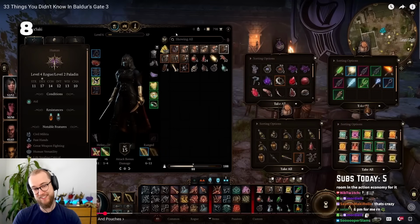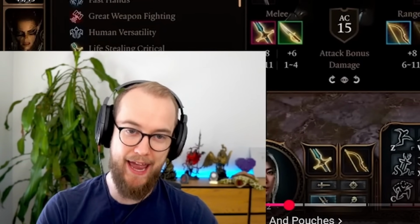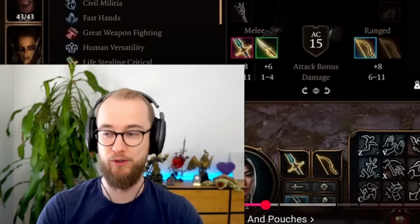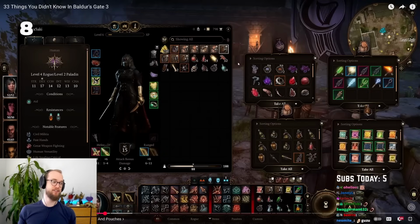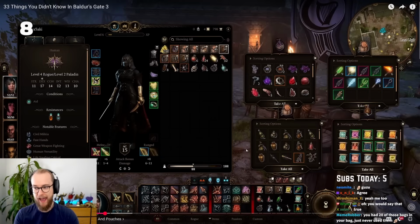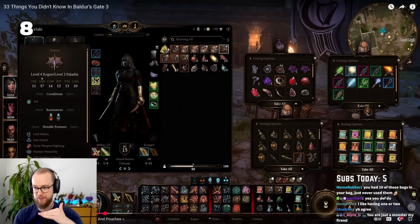Maybe it's just me, but I feel like having a bunch of bags within my bag straight up just makes it more stressful. Maybe I just thrive in chaos, okay? Maybe I just thrive in a mess and in chaos, but I would rather just have one big massive bag and I just select the types of things.